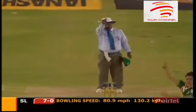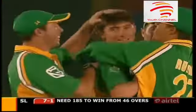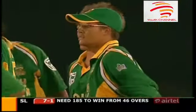Well, that's got to be out. Yes, up goes the finger. That's a beautiful delivery. That ball swung back a long way, and he was in a dreadful position. I think he was looking again to flay the ball through the offside field. It swung back in, plumb LBW. South Africa have struck, and they needed to early on.